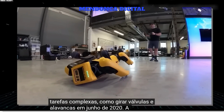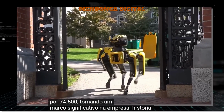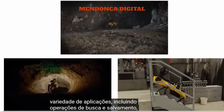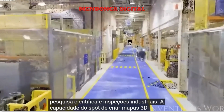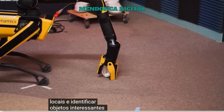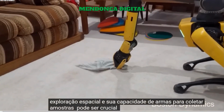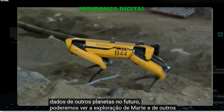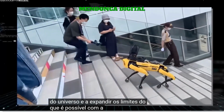In June 2020, Boston Dynamics made Spot commercially available to consumers for $74,500, making a significant milestone in the company's history. Since then, Spot has been used in a wide variety of applications, including search and rescue operations, scientific research, and industrial inspections. Spot's ability to create 3D maps of locations and identify interesting objects could make it a valuable tool in space exploration, and its arm's ability to take samples could be crucial in gathering data from other planets. In the future, we may see Spot exploring Mars and other planets, helping to expand our knowledge of the universe and push the boundaries of what is possible with robotics technology.